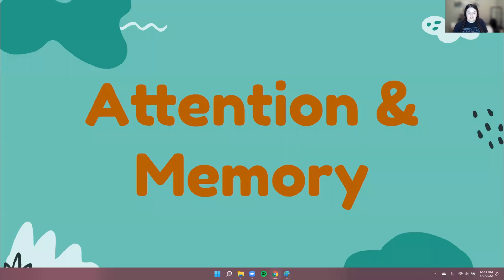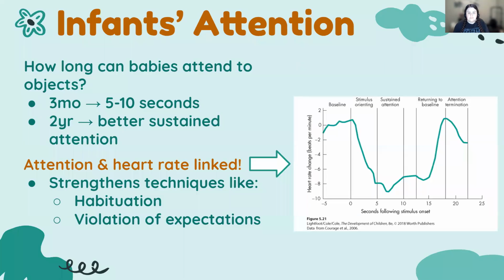All right, folks, our last stop of the day, attention and memory. So first we're going to talk about infants' attention. Paying attention, as you may have guessed, plays a key role in many of the developments that we previously described today. Infants have to first attend to objects before determining cause and effect or categorizing them or things like that we talked about. So attention is kind of that first step to even allow those other things.